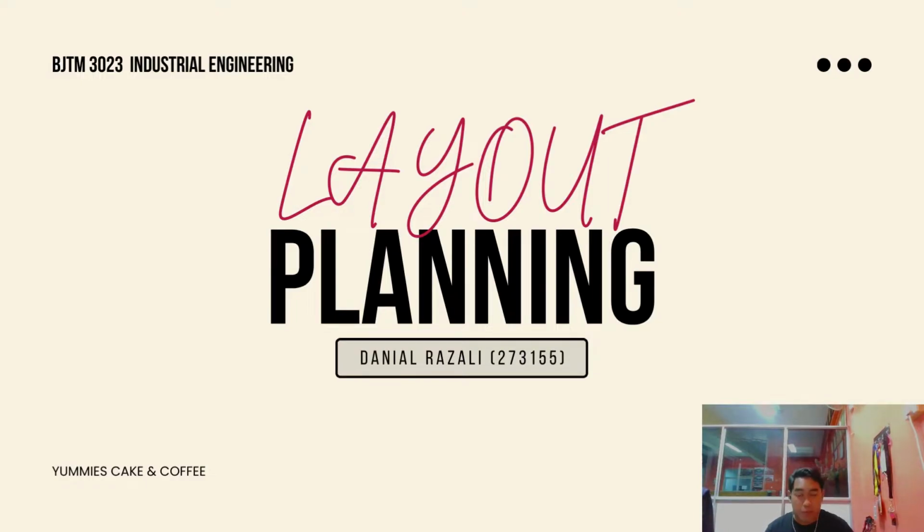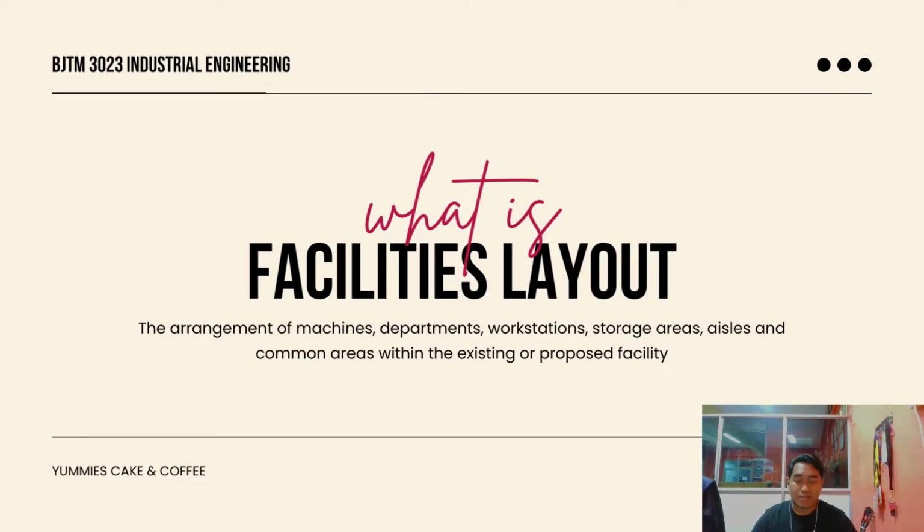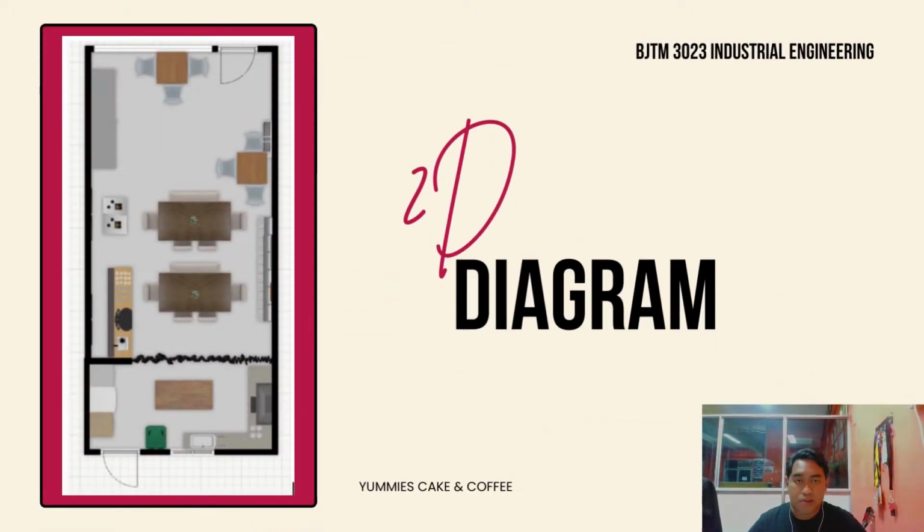As for my part, I'll be explaining the layout planning for Yummy Cakes and Coffee. Alright, what is facilities layout? Facilities layout is the arrangement of machines, departments, workstations, storage areas, aisles, and common areas within the existing or proposed facility. What I am about to show you is the 2D diagram of Yummy Cakes and Coffee in Chandlung.